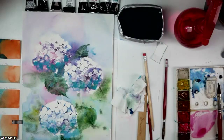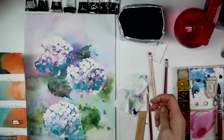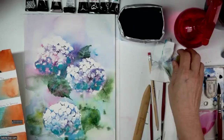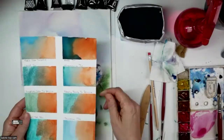Oh, Ashley, it's amazing to see your cards. I love them all. Next time I want to look into your color book. Oh, that would be great. I'll have to bring it to Bologna. Yes. So we'll see us again.